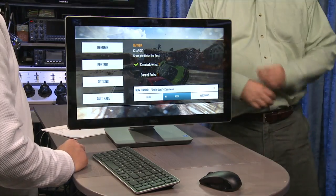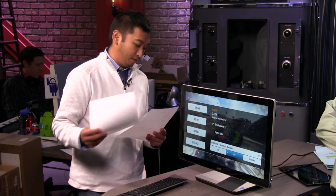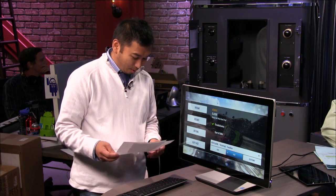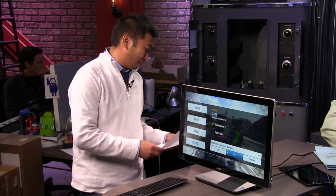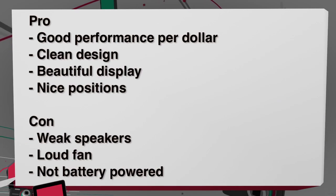Well, let's get the pros and cons here. So the pros, I'm going to get right to it because I just can't remember stuff. Yeah, write it down. Actually, I didn't write it down, so I'm just going to try to remember and ad-lib the pros. I can tell you. You like the screen. I like the screen. You like the stand. It's fast. Yes. And the cons is the sound is crappy.